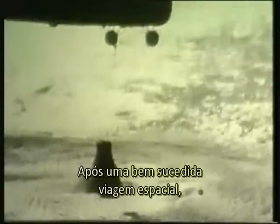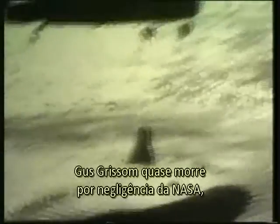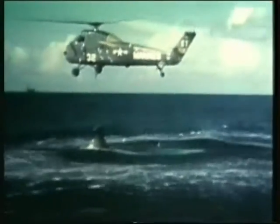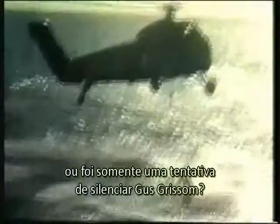After a successful journey into space, Gus Grissom almost died through NASA's bad planning? Or was this an early attempt to silence Gus Grissom?